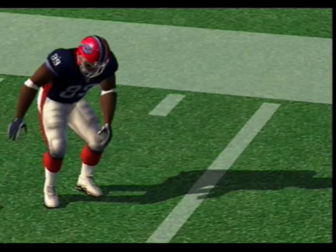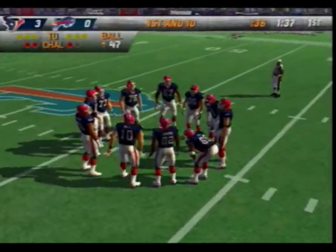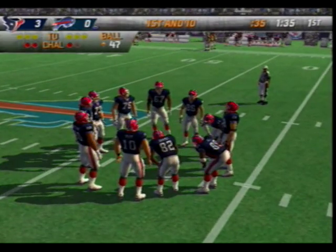Johnny has great touch. Now you say, what's his strength? What does he do best? Well, you can see it right there. It's his accuracy that puts this guy on a whole other level.